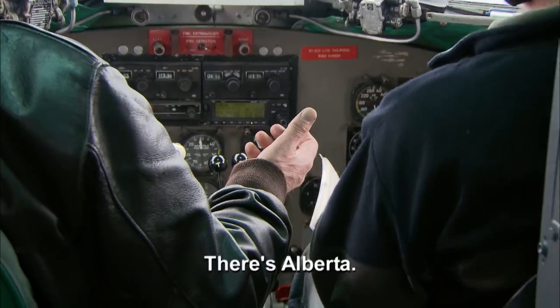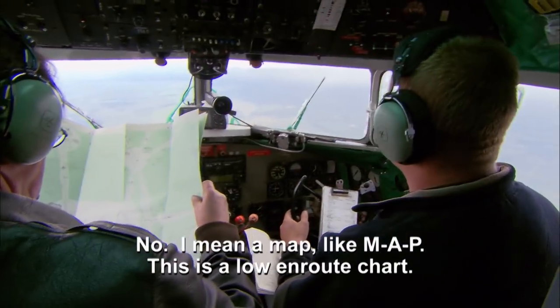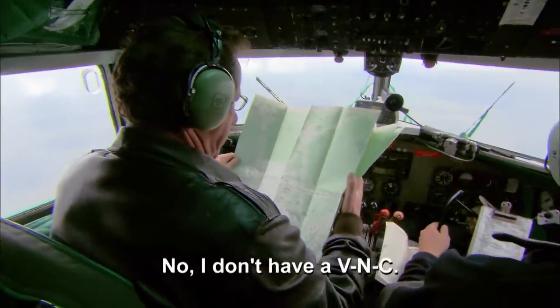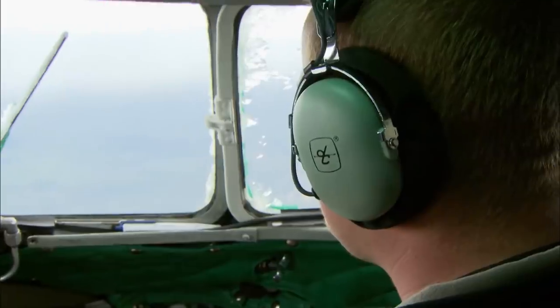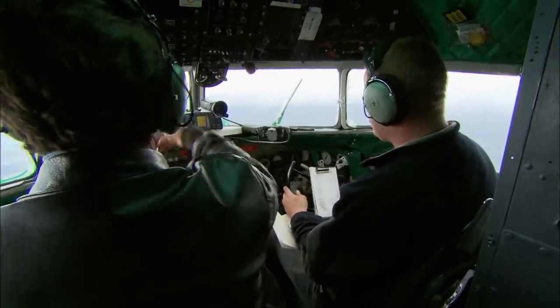Give me your map, sir. There's Alberta. I mean a map, like MAP, this is a low en route chart. No, I don't have a VNC stick. A VNC is a visual navigation chart that shows aviation information superimposed on a ground map. No, I need a map, so you can see the ground that's on the map. I was like, oh yeah, he wants that map, right.